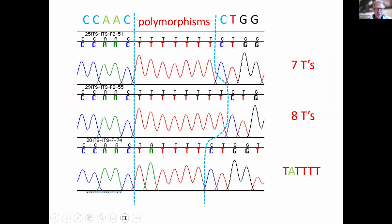And then this is the historical isolates, ones from the peanuts. You see they're very different in this region. Again, back here is all the same for hundreds of bases. Back here, hundreds of bases all the same. But this region is all kind of different.